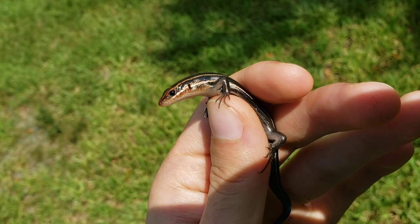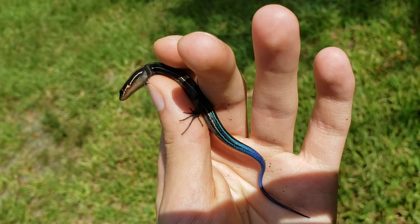This took so long to do. This is a very common lizard, by the way. I'm just really bad at catching them, but I finally did it.